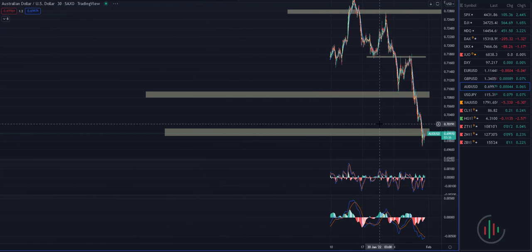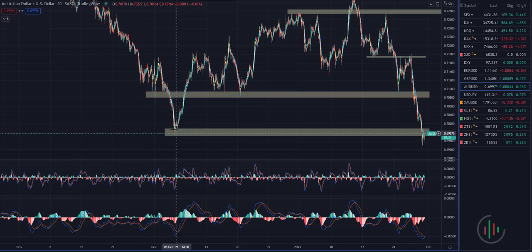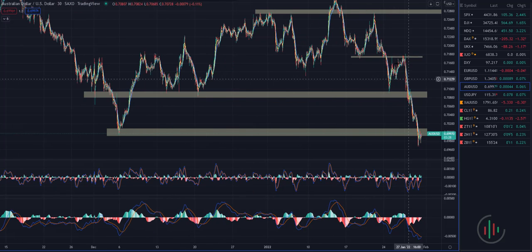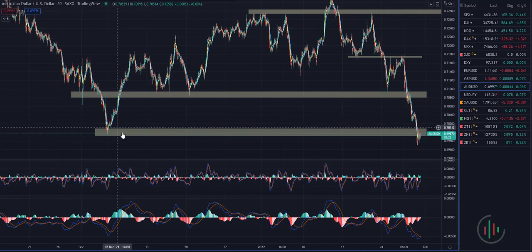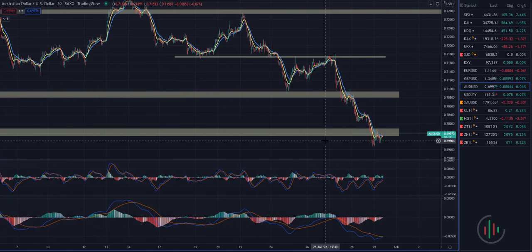Okay, this is this low from the 4th of December. All right, so it's flushed that low. It's extended. You don't really want to be selling into that extended market. The market will do it time and time again. We'll flush a level, trap some short sellers, and then squeeze them back out on a nice little rally.